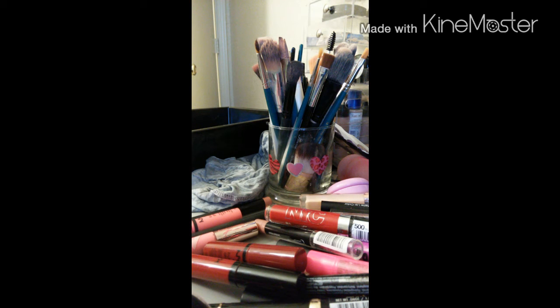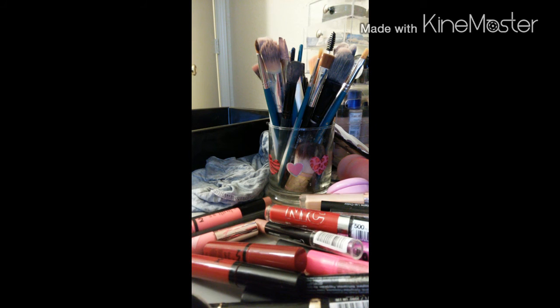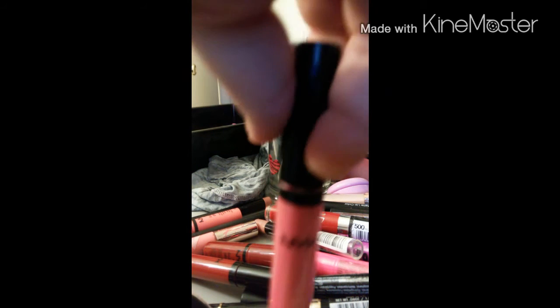Okay, here's another NYX. This doesn't have a name. And that's the swatch. Go get it. Go get your Tita. Go get your pañalera.